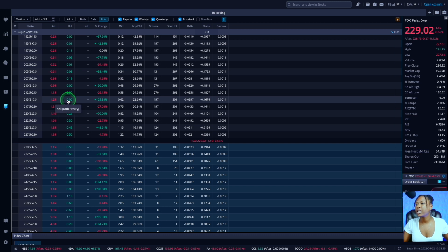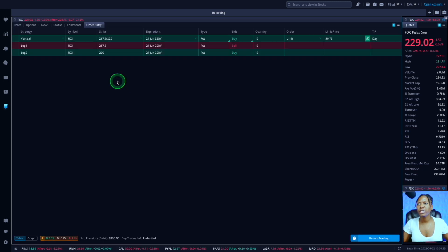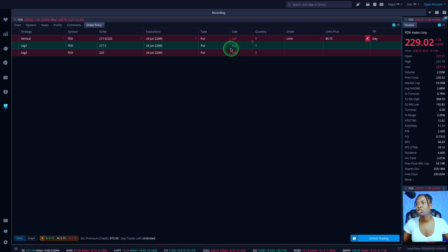And so we're going to sell the 220. Okay, so this is how it's going to look. Whenever we're doing a spread, you want to make sure it's in the sell for the vertical. So you want to make sure that the vertical is on sell. Now, the actual option contract: we're going to sell the 220 and we're going to buy the 217.